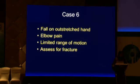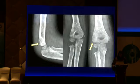Fall on outstretched hand and elbow pain with limited range of motion and the request to assess for fracture. I find it kind of funny what we get for our referrals, quite honestly, because you'll have this obvious deformity with the bone sticking out, and they'll say, query fracture. Really? Okay, maybe you should examine the patient.